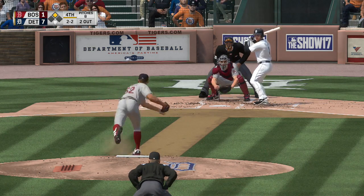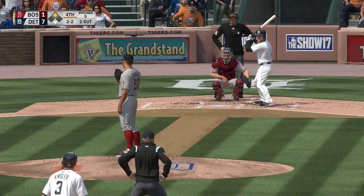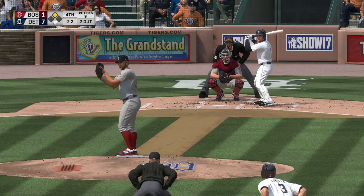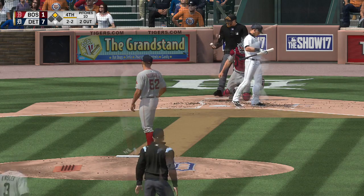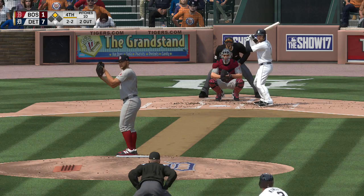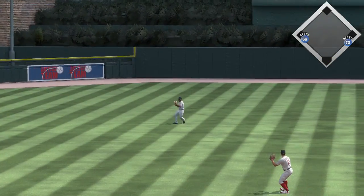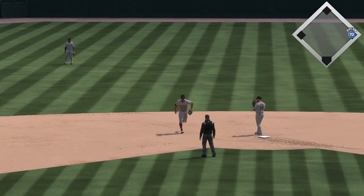He's set. Here's the 2-2. Tapper up the line. That's a foul ball. And this is fouled at the plate. Now another 2-2. Back up the middle. And a diving effort there, but it'll come up empty. It's a base hit. And the runner from second is in to score.